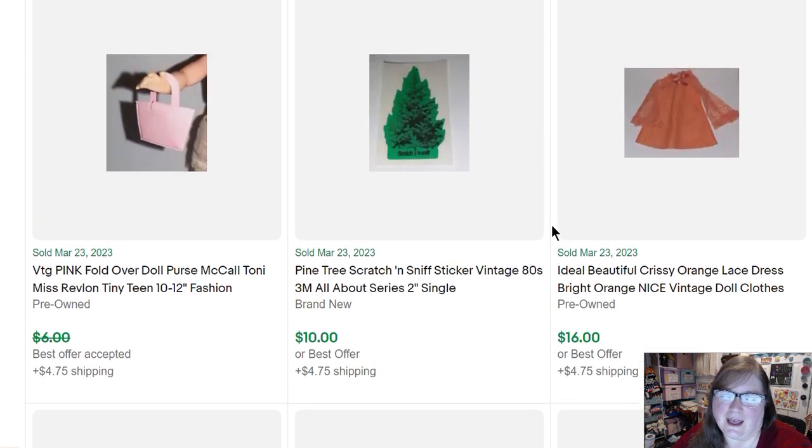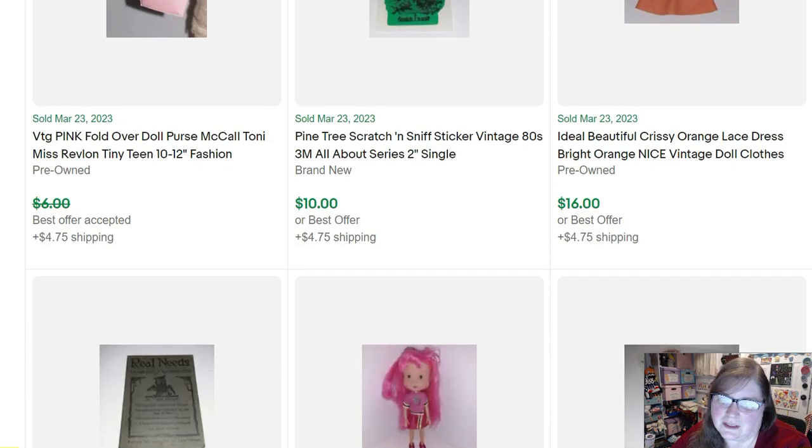This is a Chrissy dress. These dresses are pretty bright orange, so they're so easy to spot. I've probably sold 20 of these now. So anytime I go to a sale, which I went to a doll sale recently and I just saw one of these dresses, grabbed it, $1. Usually sell them for about $15, $16, $17 depending on their condition. This one was very nice. It sold in one day for $16.